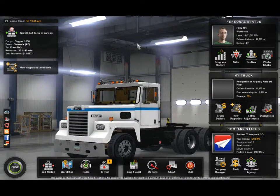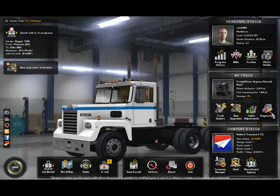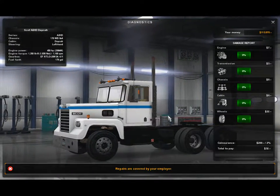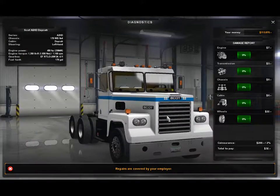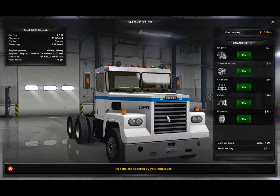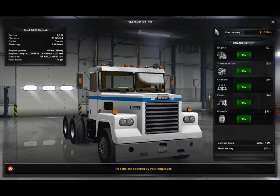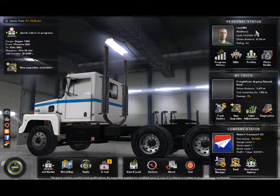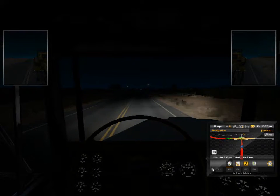Satisfying. What kind of transmission is in this thing? Scott truck is beautiful. Oh, it's a 13 speed. Okay. Yeah, the fuel tank is not that large. So that's a 13 speed. I wonder if it comes in an 18. That 13 is actually pretty good. I like how that one's set up. That's very good.